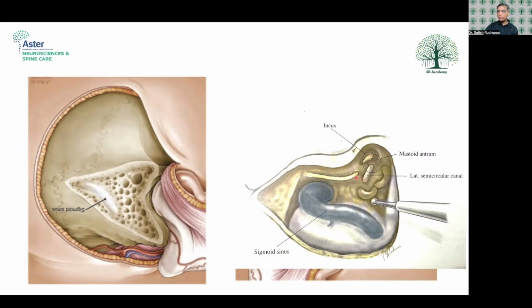So identifying the facial nerve at 2 points is very, very important: inferior to the lateral semicircular canal, as well as the anterior part of the mastoid region, and at the anterior part of the jugular recess. This is very, very important. Otherwise, you will injure it.